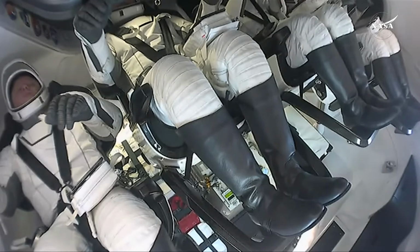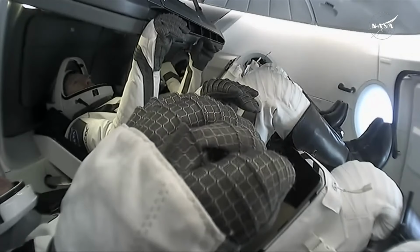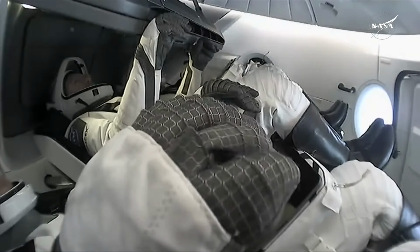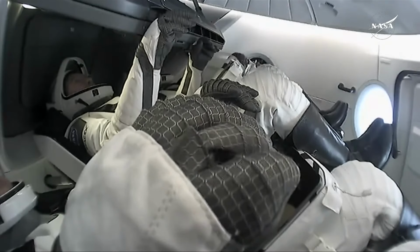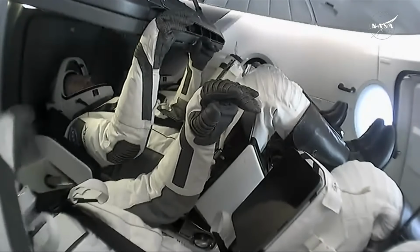The deorbit sequence starts in 2 minutes. Dragon copies. And with that call down from the core here in Hawthorne up to Matt Dominic, the commander of Endeavour, letting us know that we are nearing the deorbit sequence start. Things are continuing to move along smoothly this morning.